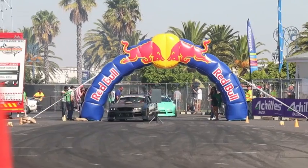We're going to do a little bit of driver profile later, and we're going to chat to some of the guys behind the scenes and hear what they say about the National SupaDrift Series.